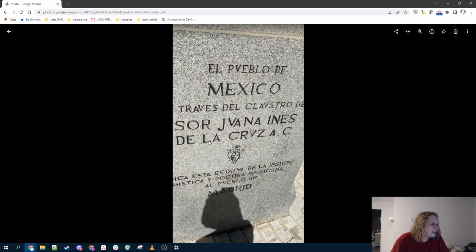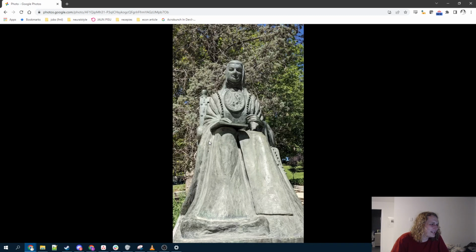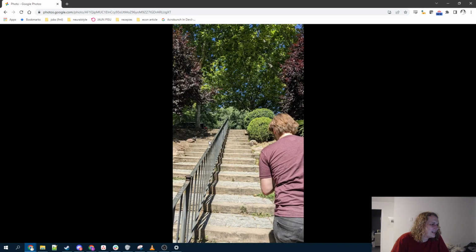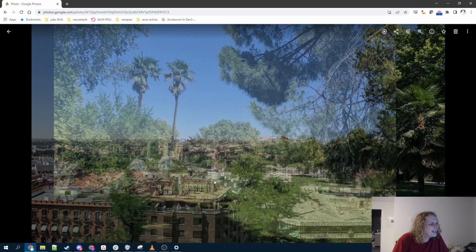Here's a... I took a picture of this. This is something to do with Mexico. Yeah, I'm not gonna bother. Here's a nice old statue. There's Gleb going up the stairs ahead of me. This was a park area that we were exploring a bit. It's very, very tropical, very sunny. I love these huge palms and ferns, whatever.